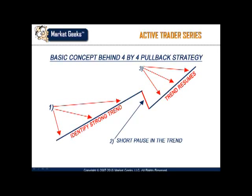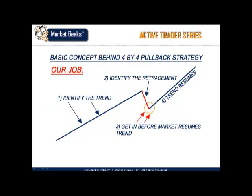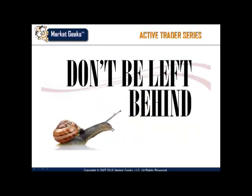The basic concept behind the 4x4 pullback strategy is to identify a strong market trend followed by a retracement or a pullback in price for a short period of time. Once the market backs away and pauses, it typically resumes and continues moving in the direction of the main trend after a short and temporary retracement in price. Our job is to identify this temporary pause and jump on the wagon, or get into the market during this temporary pause before the trend resumes and leaves us in the dust.